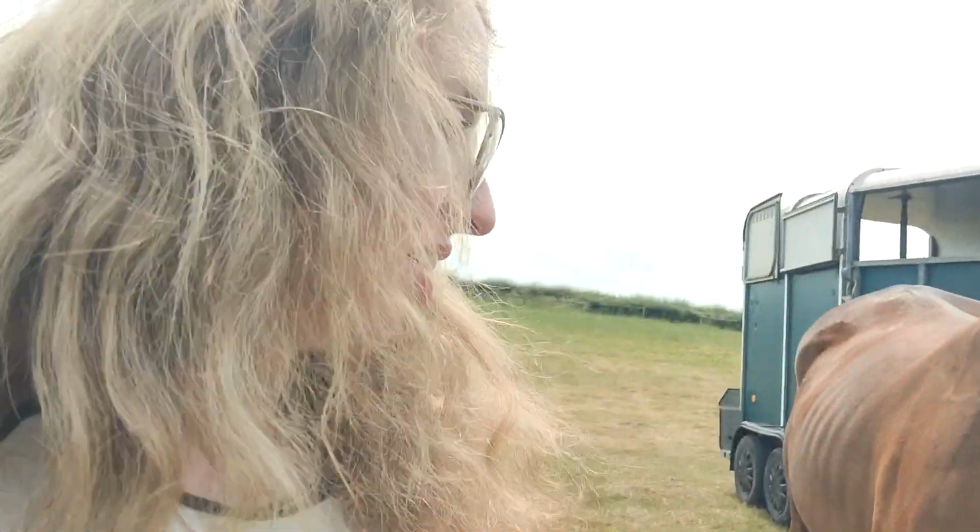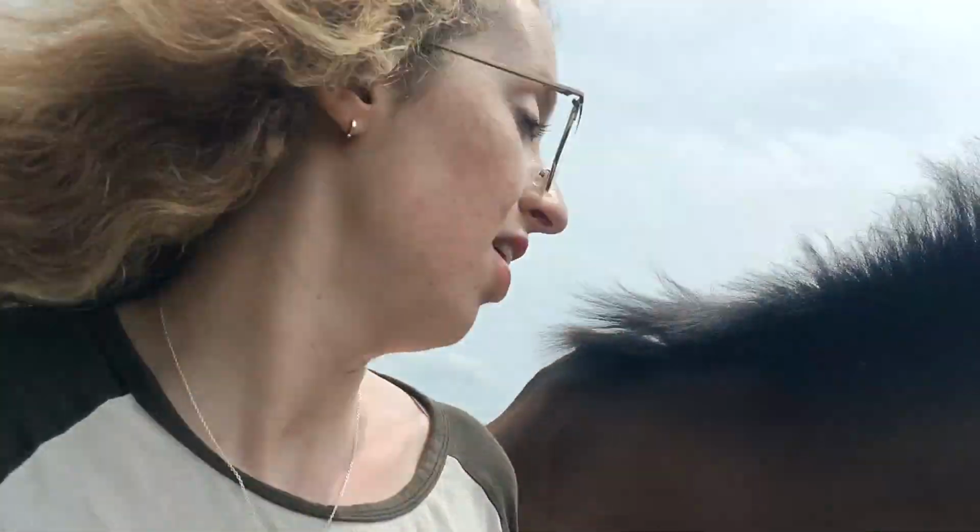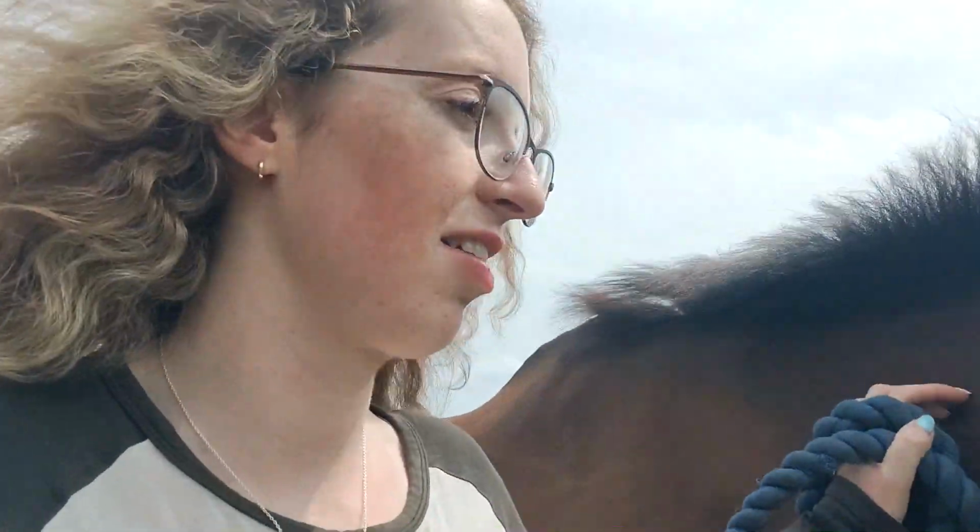But yeah, so I'm just giving him a little bit of a hand graze now, a little bit of a walk around leg stretch. And then I'm going to go and watch the cross country lesson before me and see what they get up to. And then we will be getting ready to ride at 3:30 is our next lesson.